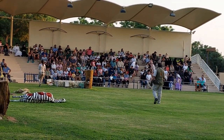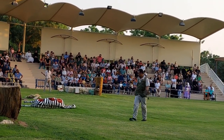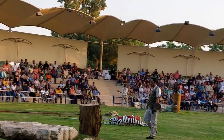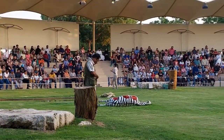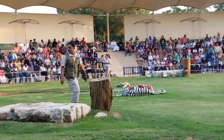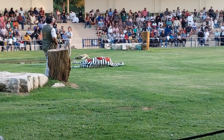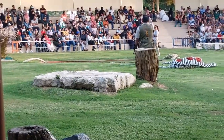Do you want to see the largest vulture in the world? The biggest bird in the GCC. Take out your phone and get your camera ready. And let me check with them where the bird is going to come from. Where is the bird? From there? Here. Or here.